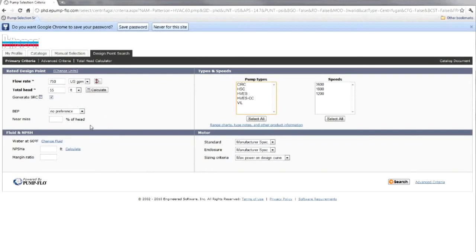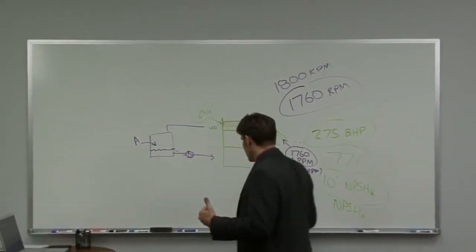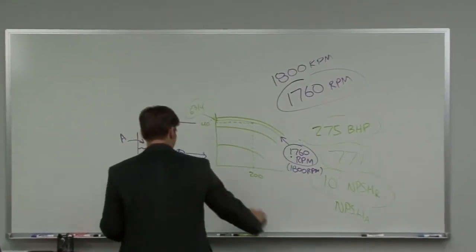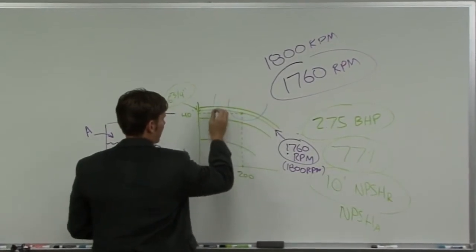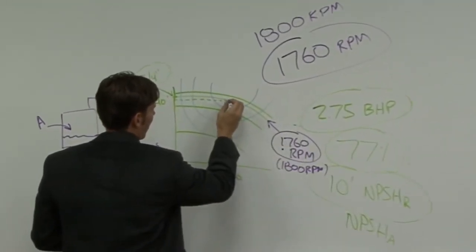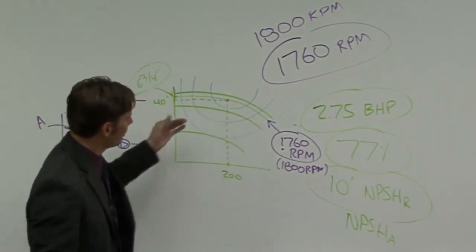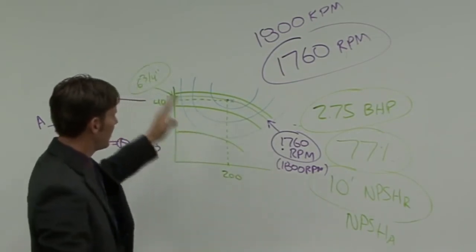We can tell it whether or not we want to be left of best efficiency point or right of best efficiency point. Now, when we talk about left or right of best efficiency point, again, we're looking at these efficiency curves that drop in like this. I am operating right here. My best efficiency point would be right here, so I'm a little bit to the left of that.